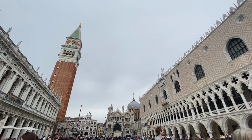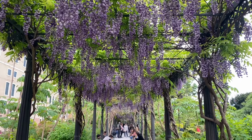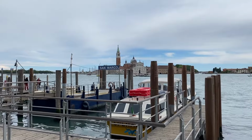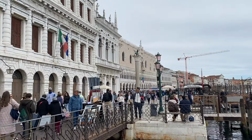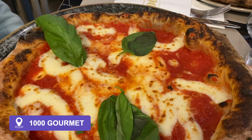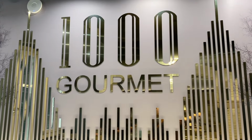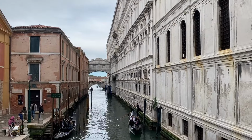Even though St. Mark's had been our intended last stop, we did have time for a bit of a walk along the waterfront again before heading for an early dinner. We couldn't leave Venice without one last pizza, so we headed to 1000 Gourmet, an Italian restaurant located just 5 minutes from St. Mark's Square. The food here was excellent and a great way to end our trip to Venice.